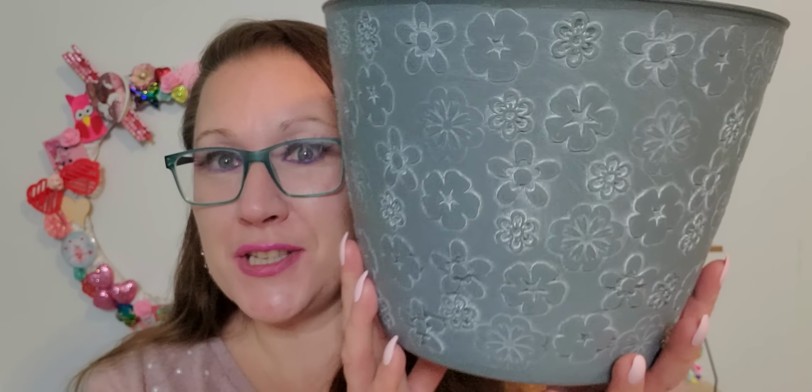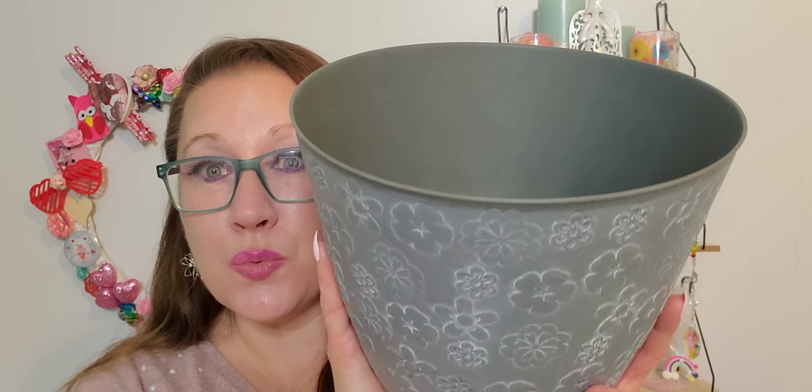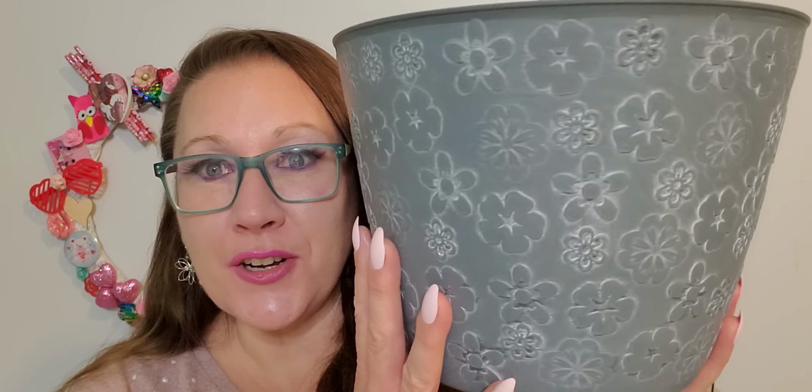Then I bought this one for me. And this is a big old pot. And this looks like a gray kind of terracotta look, but it is plastic. The other one was plastic as well. And this one is really, really large. I love the chalky look to it. I just think it's really, really pretty.